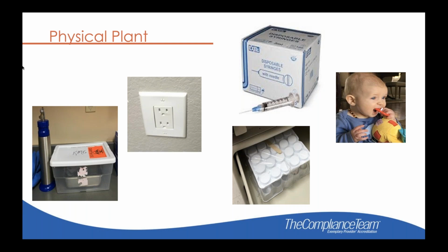I'm going to hold off on that liquid nitrogen in a minute and move to the next picture, which is your outlet covers. Now this one appears to be the modern type where you slide the plug a little bit to the left or right to push the plug in. That type would not need an outlet cover on it.